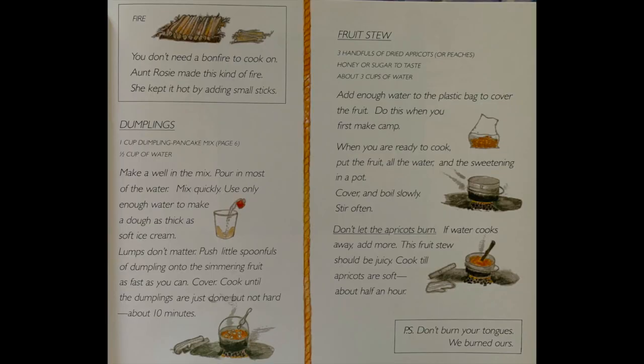You don't need a bonfire to cook on. Aunt Rosie made this kind of fire. She kept it hot by adding small sticks. And then they make the dumplings.